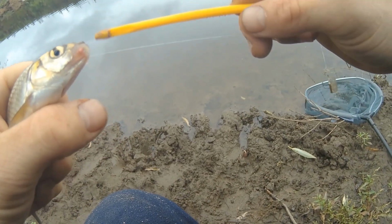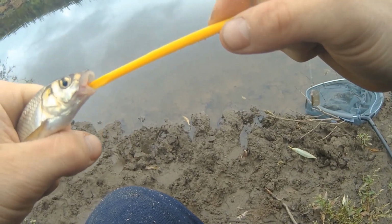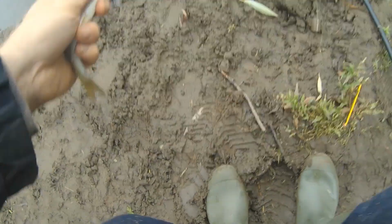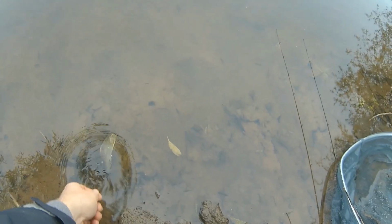Now dace are actually small little fish I'm sure you guys are all aware of, and to be fair, I wasn't really fishing for these guys. I was going out fishing for chub. So what we'll do is we'll just pass through the dace and we'll go and see if we can find some chub.